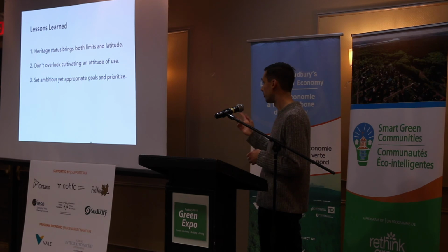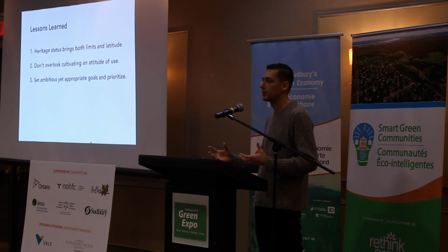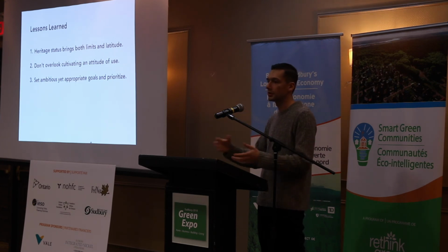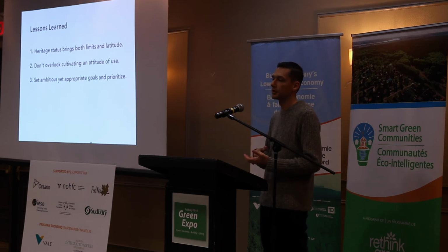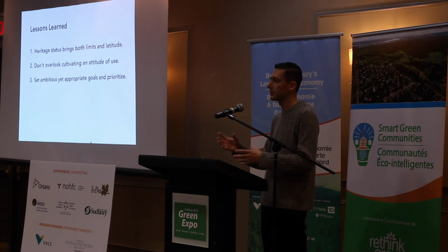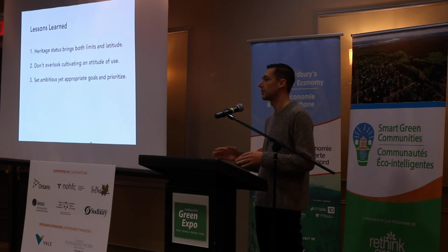And I think that leads to the second one, which is don't overlook the idea of cultivating an attitude of use. For us, that was the idea of, you know, bring a sweater to an event, but it also applied to flood protection in the building. We could have approached it and said, all right, we're going to build a lot of hard infrastructure. We're going to put in a ton of sump pits with backup generators and all this hard piping. But first, the heritage people weren't going to let us cut up the floor to do that. And the second part of that was that Evergreen over the past 10 years has cultivated this attitude about the building where they're just letting it flood. That's their mantra: let it flood, we're going to pump it out.